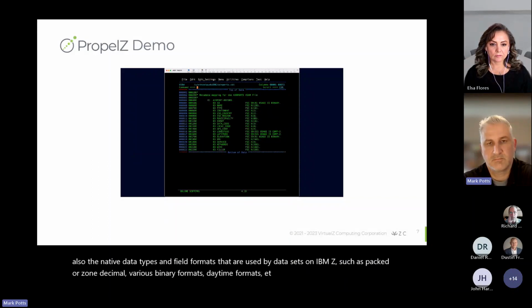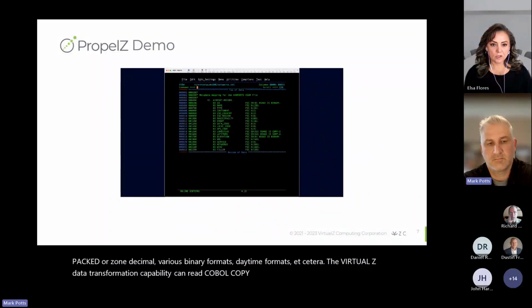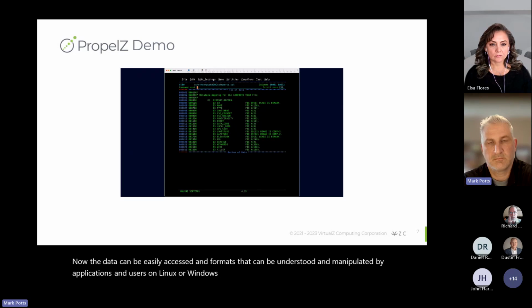The VirtualZ data transformation capability can read COBOL copybooks or other formats such as user-created XML documents to understand the structure of the data. We can then fully transform the data field by field during the data transfer. Now the data can be easily accessed in formats that can be understood and manipulated by applications and users on Linux or Windows operating on cloud or customer data centers. Now, back to the demo.